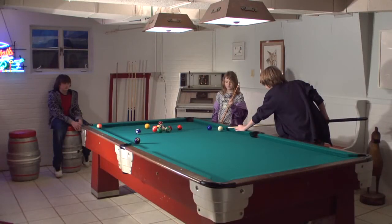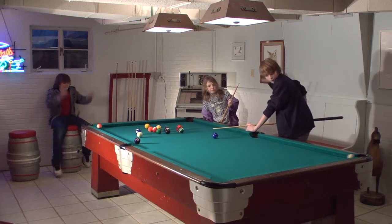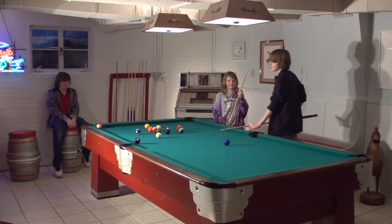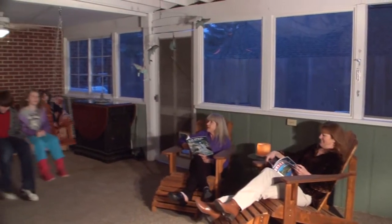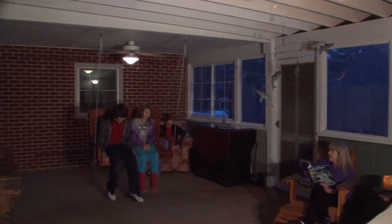Finally, a scene in the game room of my niece Tess and nephew Daniel Watson playing pool is the real deal. And the pool table, bar, and keg stools convey with the house. The 3-season porch is ideal for entertaining and for being entertained.